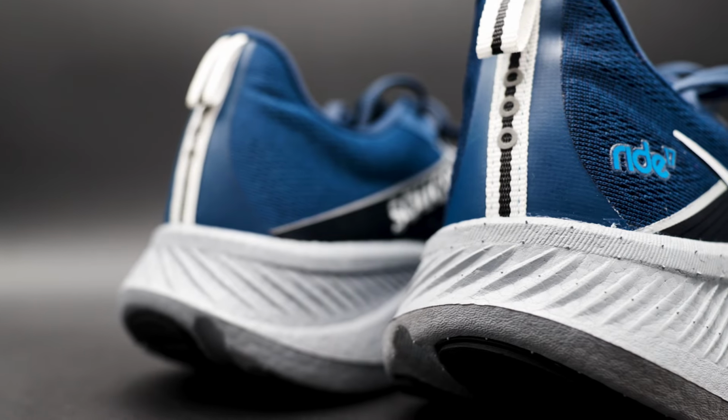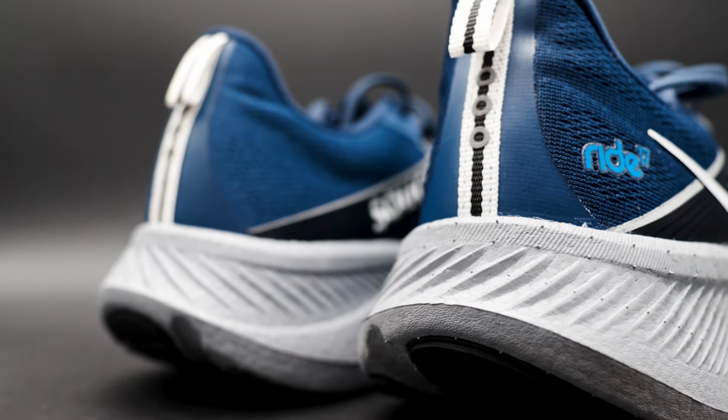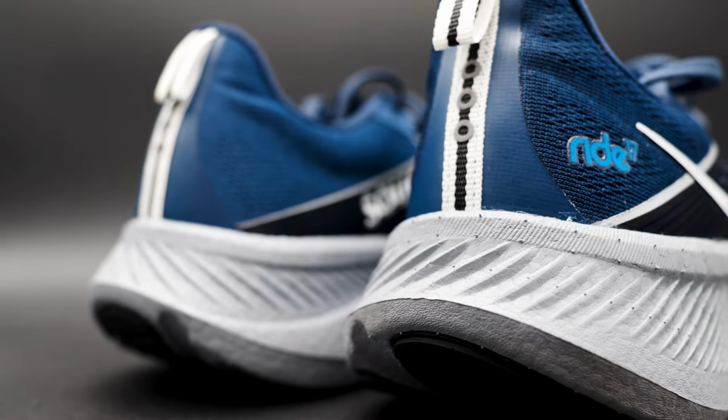I had no issues with heel lock in this shoe, and I found that there was just enough room in the toes for any toe splay. Really no issues with hot spots or blisters in this shoe. I found that the upper worked really well for me.